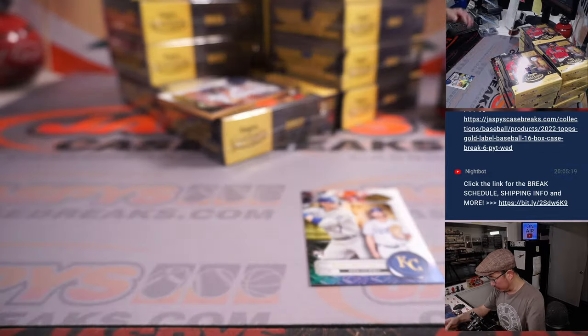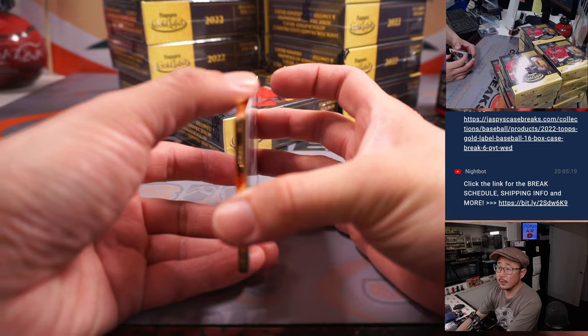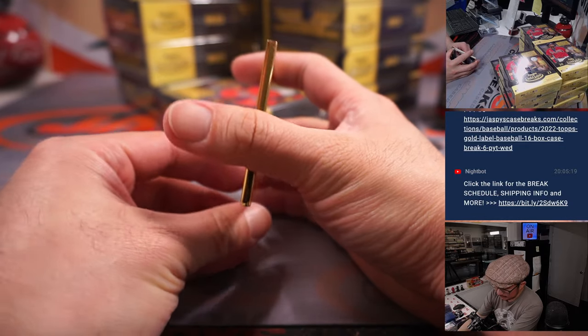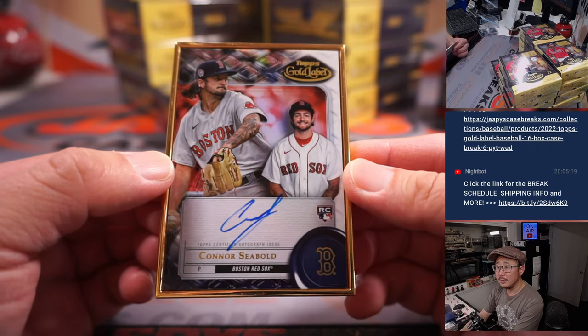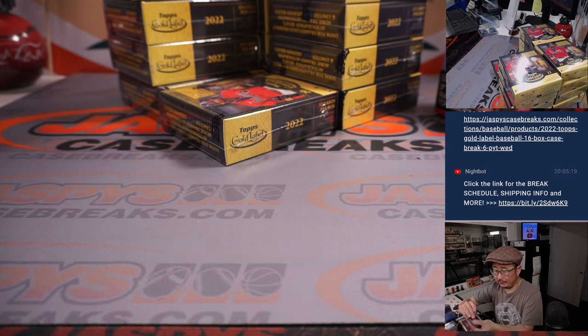The second Bobby Witt Jr. The autograph is going to be Connor Seabold. Rookie auto for Richard O. and the Red Sox.